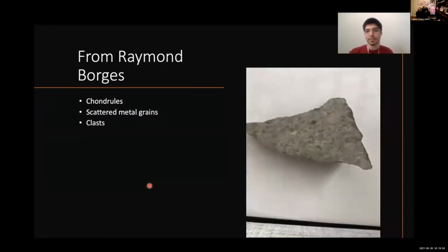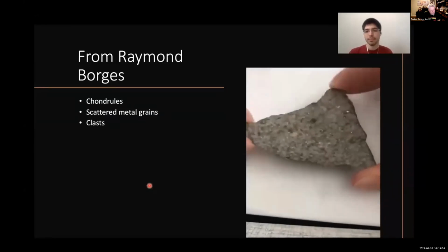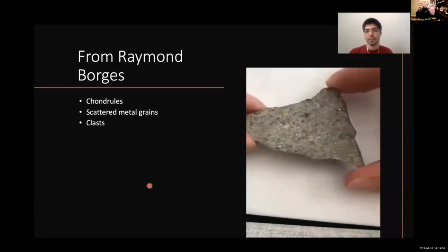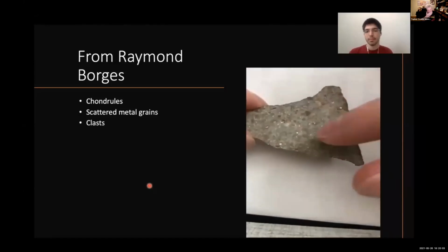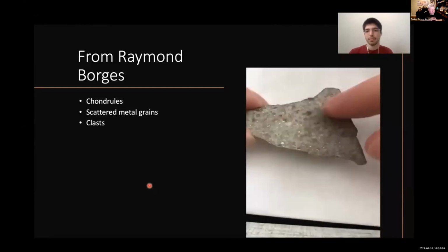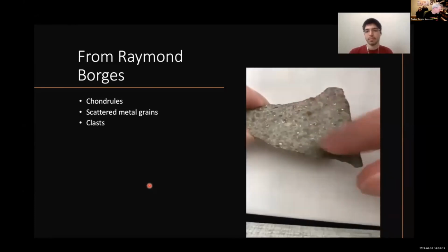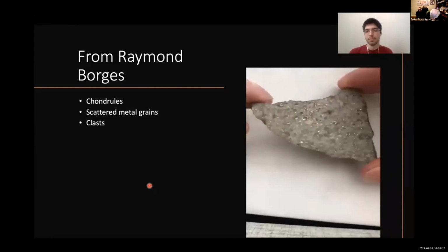Looking at this sample in hand specimen, we can see a couple interesting things about it. This specimen has what's called a chondritic texture, which basically implies that you can see a bunch of chondrules surrounded by matrix. You also have iron nickel metal, and I believe there's sulfides in here like troilite that are dispersed throughout the sample. You can see there is preferential weathering of the iron nickel metal over any of the other phases. That is normal when you have terrestrial weathering going on.